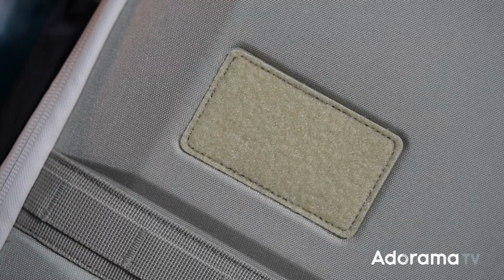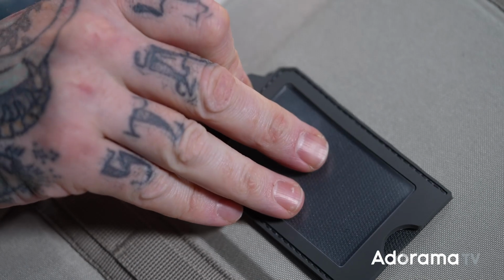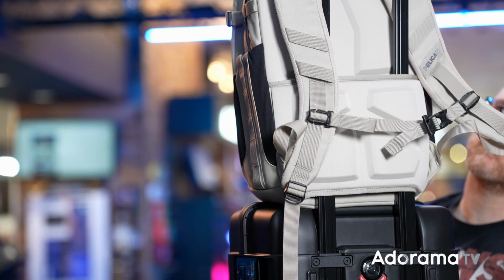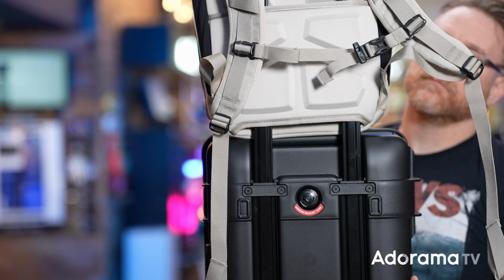And you actually have this Velcro here, so you can get customized patches for it if you want, which is really cool if you're running a crew and you just want everyone to have their own case that's labeled for them or something like that, or just branding in general. Pretty cool to have that ability as well.